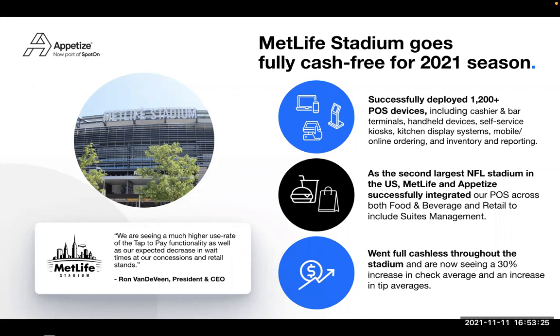And in terms of uptick in sales, by going fully cashless in 2021, they've seen a huge increase in the amount of check average, and also an increase in the amount of tips that are being given to their associates, which has an ancillary effect around employee retention and employee satisfaction. So that's a great thing to see.